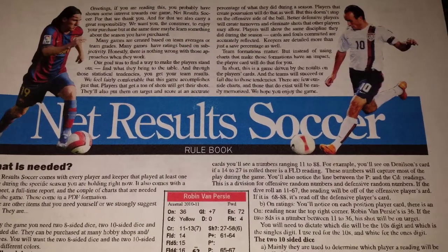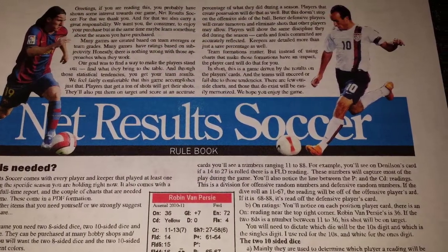Net Results Soccer has begun selling the 2003-2004 Premier League set, available as a PDF download, so you can relive the exciting undefeated season by Arsenal for just $13.